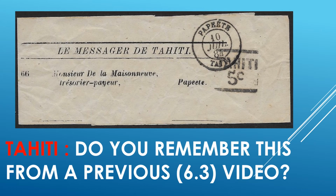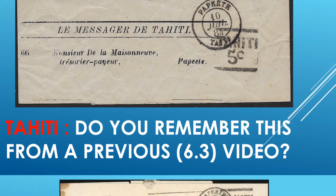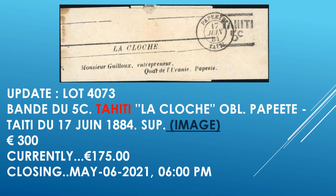Tahiti again. Do you remember this from a previous video I showed you? Video number 6.3? Well, I do have a small surprise to add. This particular item is offered at an auction with an estimated value of a single sleeve for 300 euros. And they say it is currently at 175 euros. What a pleasant surprise indeed.